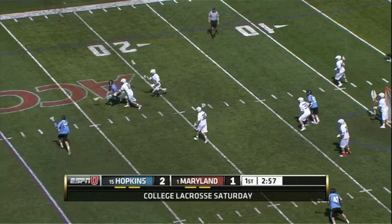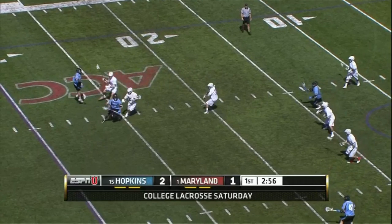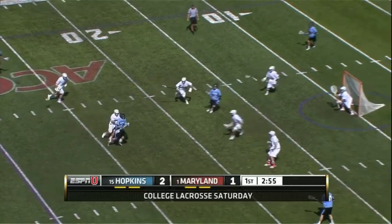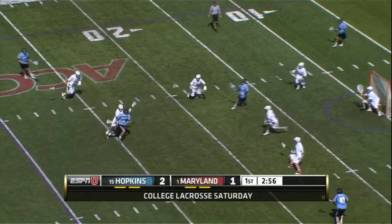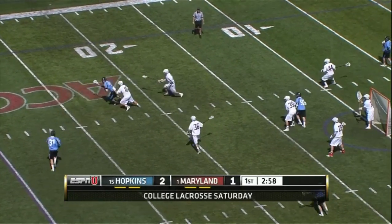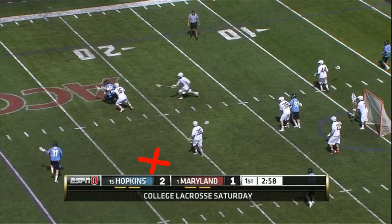Unfortunately for Maryland, that's not what happens, and Carr lets Greeley get topside on him and get back to the center of the field. I'm going to pause it right here. I want you to make note of where John Greeley is on the field when he makes this pass. He's at a spot about 12.5 yards above GLE, right in the middle. As you can see as I rewind the tape, it's exactly the spot where Maryland LSM Jesse Bernhardt used to be.